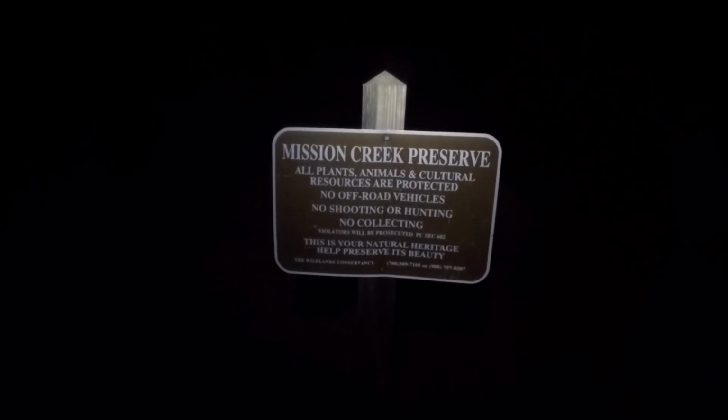Here, I'm now entering the Mission Creek Preserve. Probably less than a half mile to where we're gonna be. Yeah, it's pretty dark.